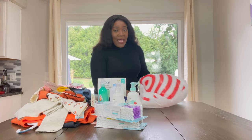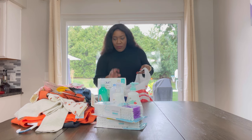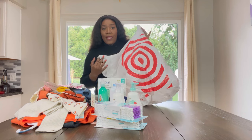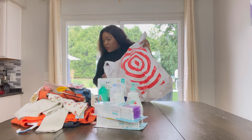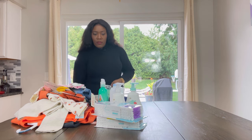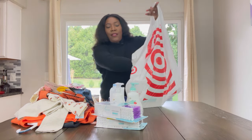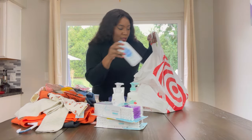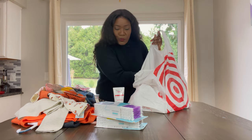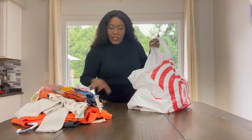So the next bag that we are going to, I should probably put them back in the bag. Yes, the next, okay. So the next bag that we're going to do, we are going to do the kitchen. Let me just repack as I go along so I don't have a lot of work to do. Repack. And then we are going to look at the kitchen stuff.